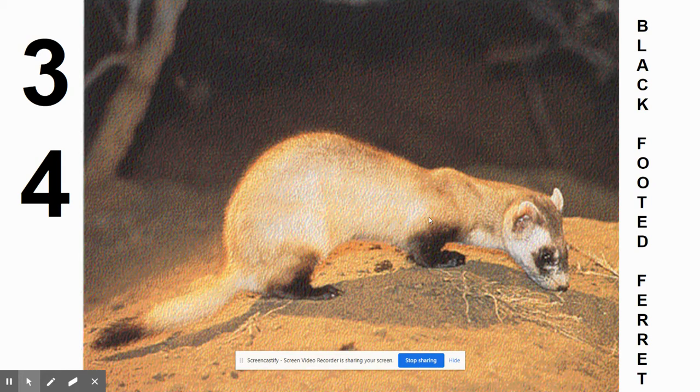Number 34 is called the black-footed ferret. And this one, I do want you to take note of the entire name. Most people relate the word ferret to pets. There are domestic ferrets that are had as pets, but we do have wild ferrets too, and particularly this one. This one actually lives in South Dakota, south of us, maybe even parts of North Dakota.